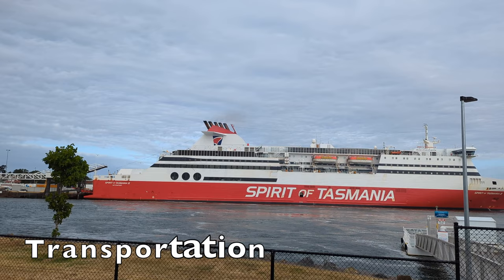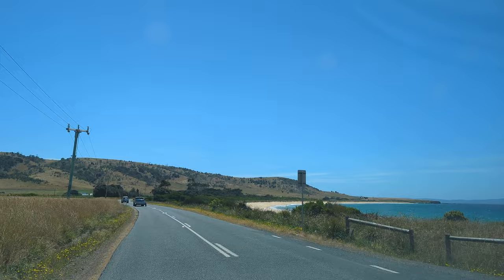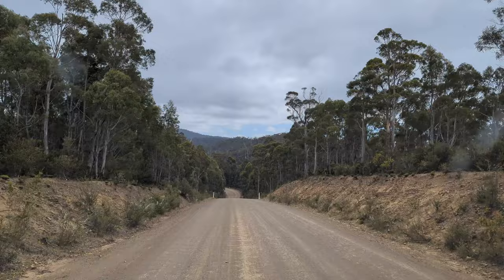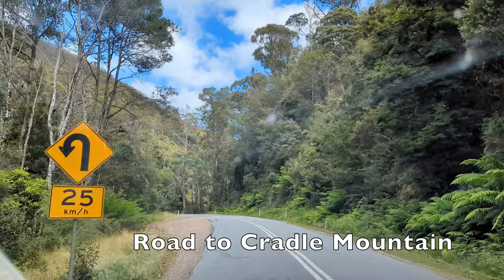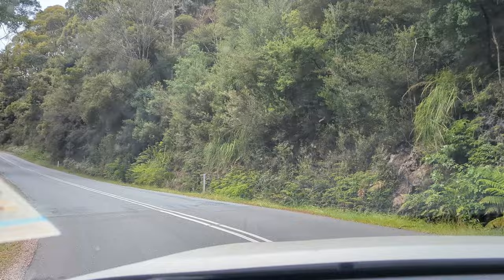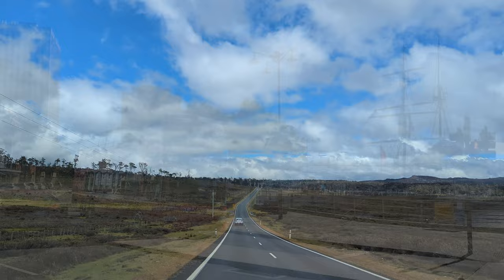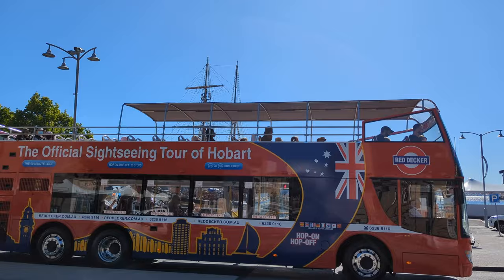Most people will get here by plane or by ferry, the Spirit of Tasmania. The best way to travel around is by car, either bringing your own or renting a car. If you plan to visit national parks, you can purchase a park pass for your car to save money. If you're in the city of Hobart, you can choose the hop-on buses which take you to the main attractions of Hobart City.